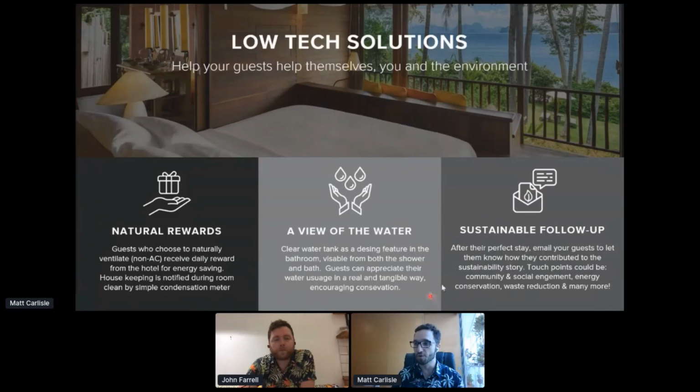The second one, a view of the water. Typically, having an understanding of how much water is being used helps people to be more conservative. So what you could have here is a clear tank, which is integrated into the bathroom or into the shower fitting, so guests can physically see the water coming through, or how much they would have used compared to their previous shower. Again, it's providing that immediate feedback, so guests can still have a long shower if they want, but they can make a decision to use less if they want.